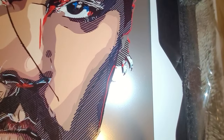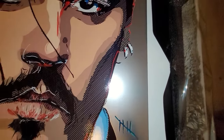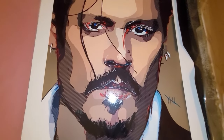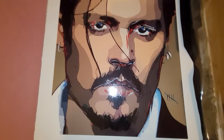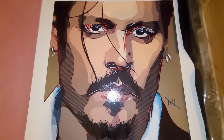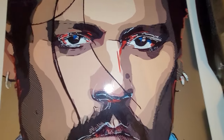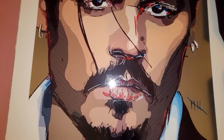A little bit of paint. Earrings there. Yeah, he's definitely younger here than how old he is right now, but that's totally fine. It's so cool. I've never seen this wrinkle on him. If it's a wrinkle. In his younger years, at least.